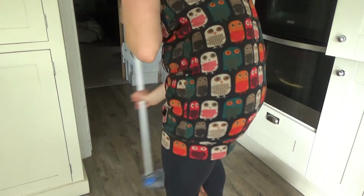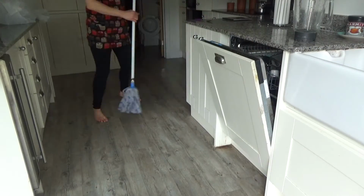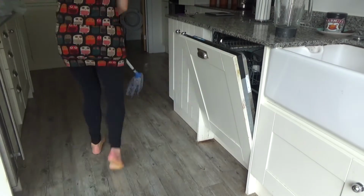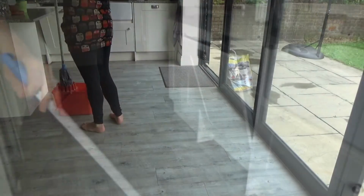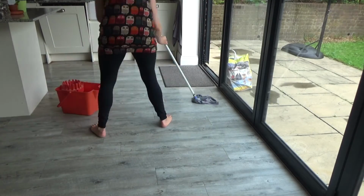So I'm just mopping the floors here. And I just go round all of the wooden floors in our house, and I just basically mop them. And I'll also mop in the toilet and in the hallway as well.